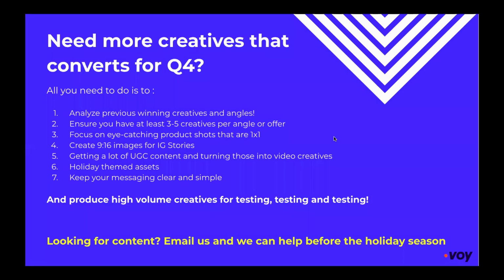Again, for your creative photo shoots and video creatives, you really want to be thinking about what your past creatives and angles were that have worked previously. Try to think about 3 to 5 different angles for that offer. Focus on eye-catching product shots that are 1x1, still working well, or 9x16 for Instagram story ads. Get a lot of UGC content, making them into holiday theme assets.